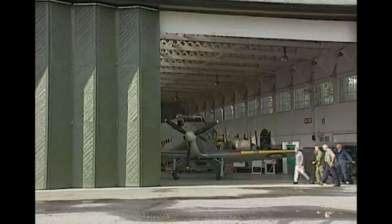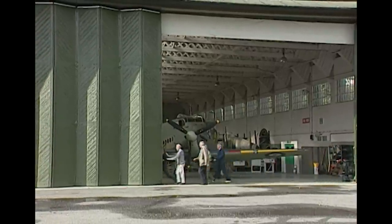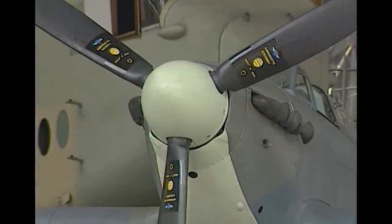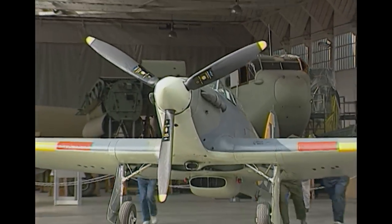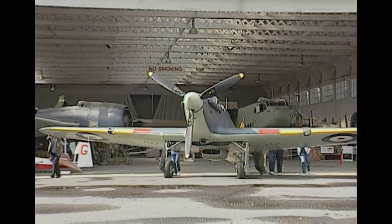The 17th of September 1995 is almost exactly 54 years and 8 months since Z7015 first flew in Canada. Almost 45 years after that, the Sea Hurricane team started work on this aeroplane. And exactly 9 years, 9 months and 9 days later, they would hope to see it fly.